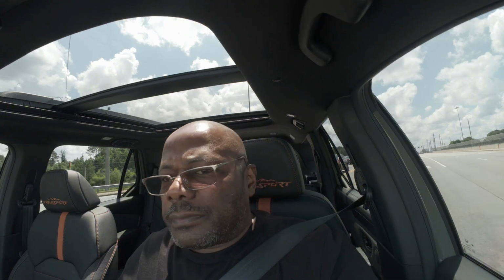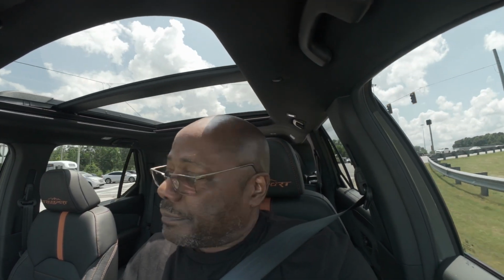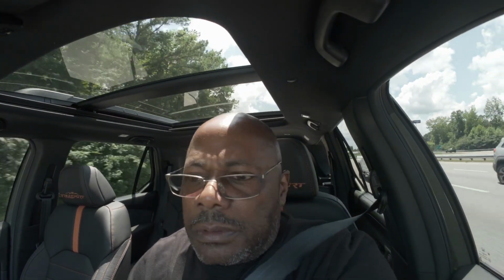More updates on my 2026 Honda Passport Trailsport. I'm happy to report there's nothing to report. Merge onto I-20 East. Everything is still holding up pretty well. 4.5 months, I'm going to call it, right at 1,860 miles. Mainly because I really haven't driven it that much.